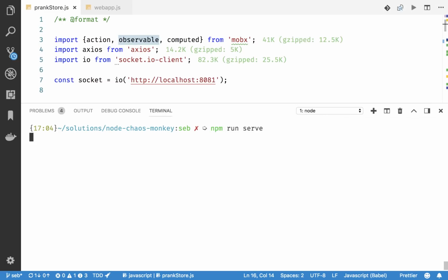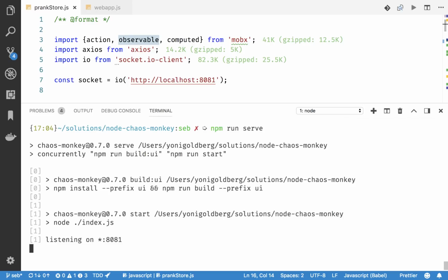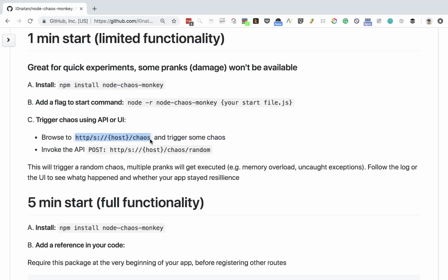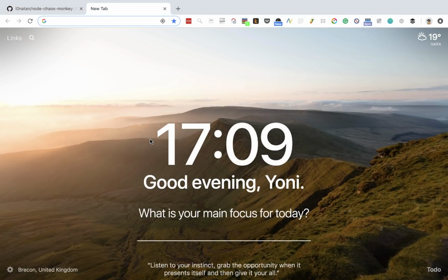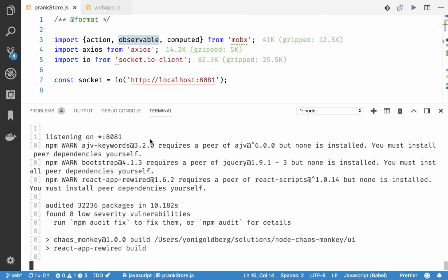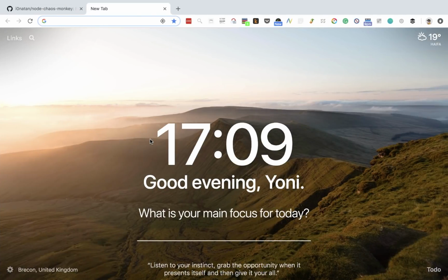So at first, let me run my application. This is a very typical Express application created with Express generator. Now once it is ready, I should get a UI.